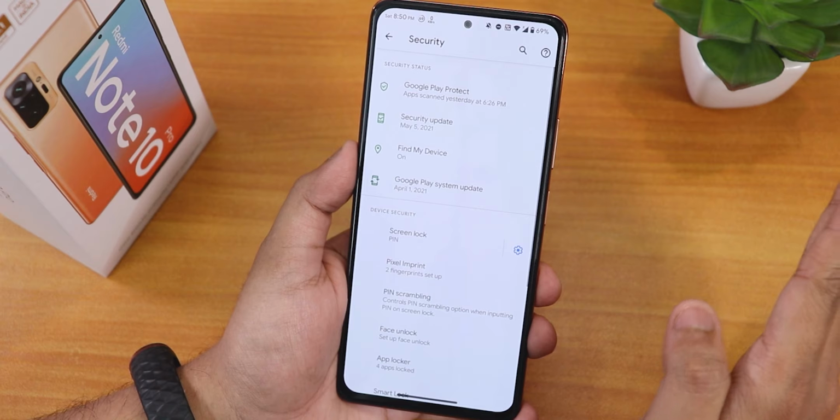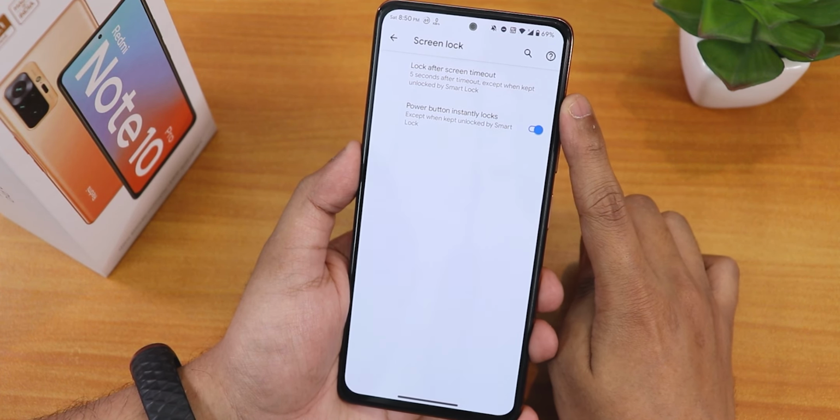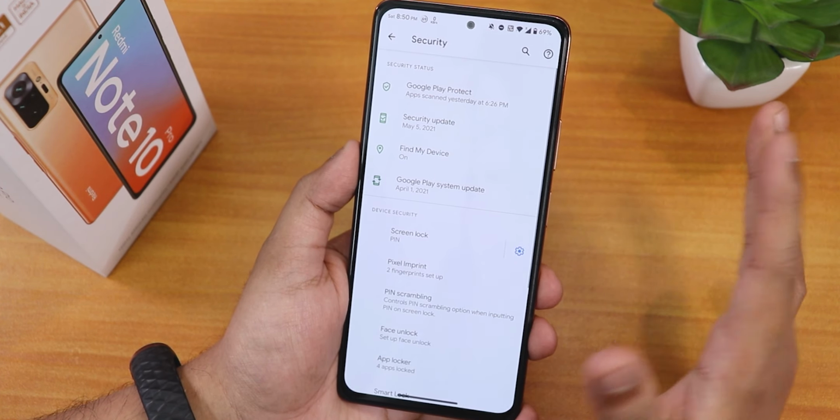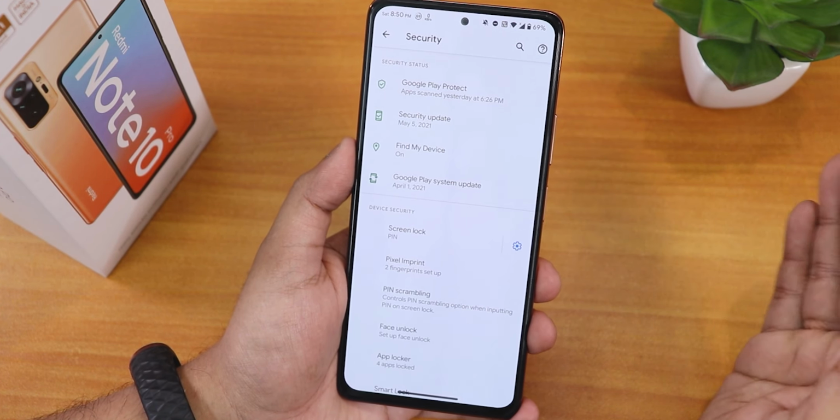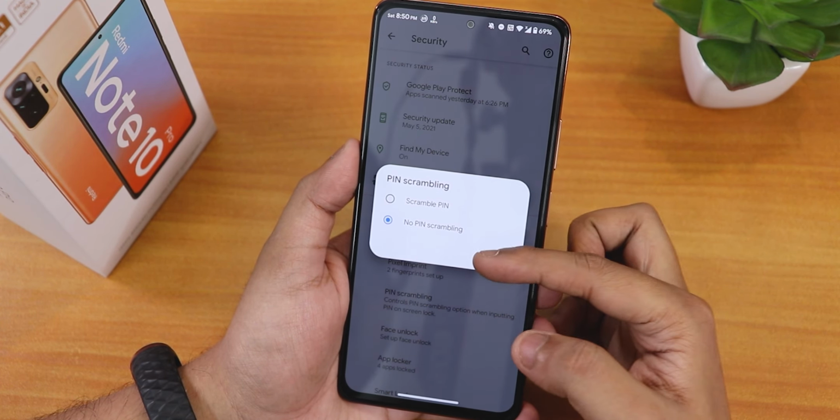Jumping into the security settings, I have already showed you the fingerprint scanner speed, but let me go into the settings. We have the lock screen timeout over here and the power button instantly locks. Again, as of right now, no always unlock with the fingerprint scanner over here. And there is also the pin scrambling feature if you really want it, as you can see is there.